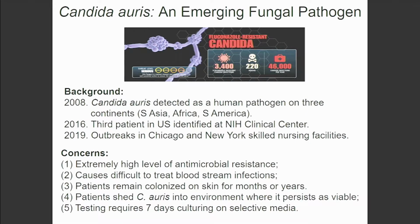causes difficult to treat bloodstream infections. Our work has really been that patients remain colonized on their skin for months to years. We have no way to decolonize these patients. They shed Candida auris into the environment where it persists and can remain viable. Originally, the testing required 7 days of culturing on selective media. We've now moved that to a PCR and a sequencing assay, but I would still say culturing is the gold standard because those other methods can't really distinguish live from dead microbes.